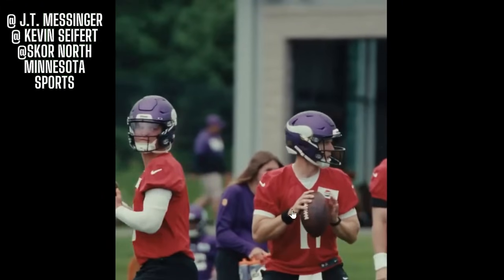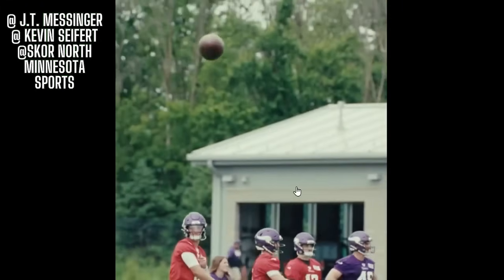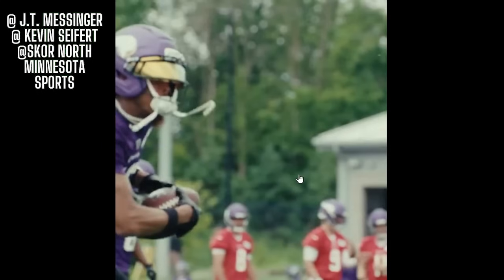So big shout out to this Minnesota Vikings team. OTAs are just getting started, with mandatory minicamp next week. We'll have a lot more to cover.